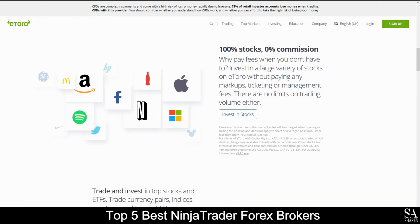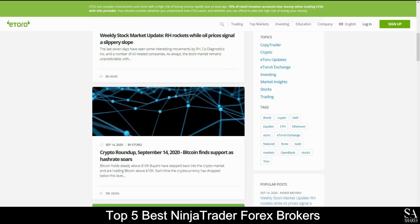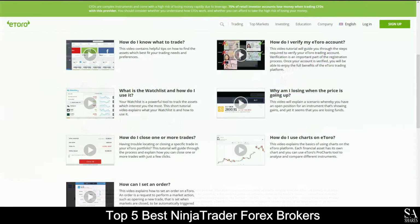Their accounts feature retail and professional accounts with negative balance protection, margin closeout restrictions, and more. eToro also provides their very own market news and analysis panels, which cover a variety of trading topics, as well as a featured podcast and tutorial videos for you to browse through as you please.